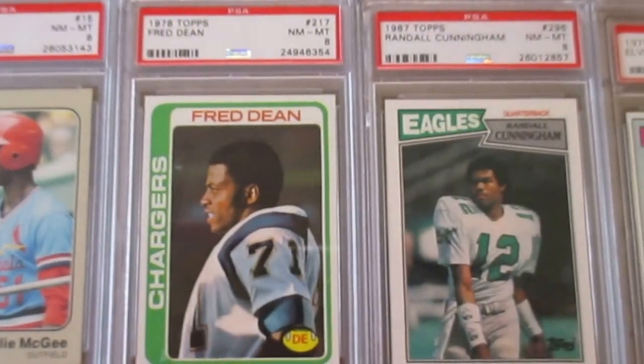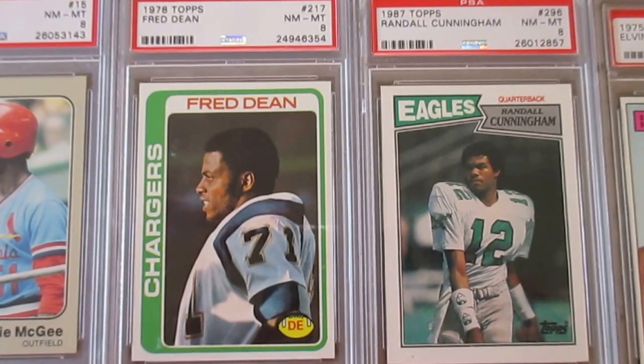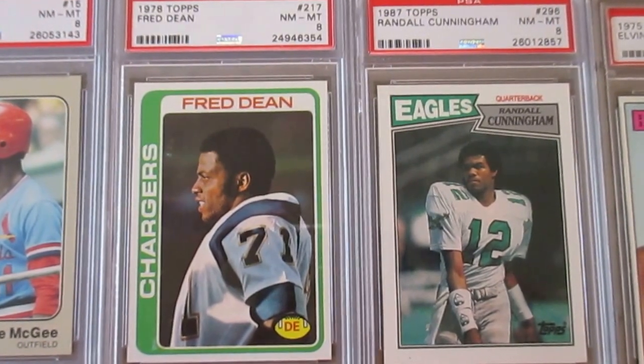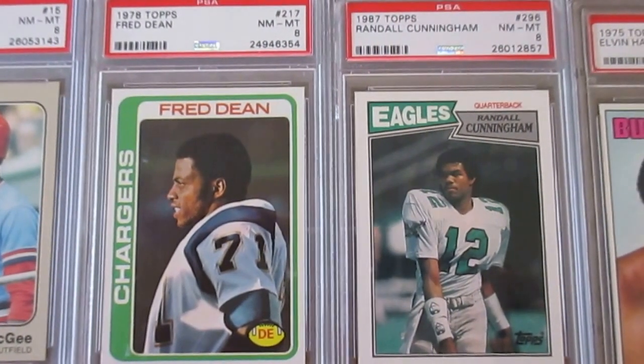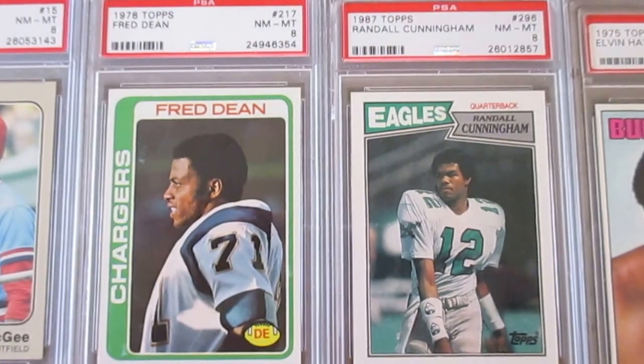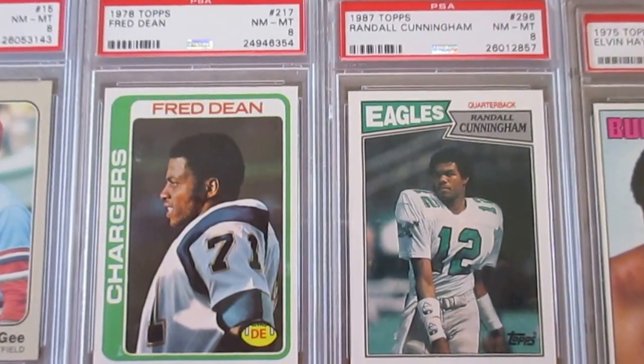And then on to a couple football player cards here. This 1978 Topps Fred Dean rookie card in a near mint 8. He's a Hall of Fame defensive end. And then a player that I kind of enjoyed watching when I was a kid, Randall Cunningham. His 87 Topps rookie.